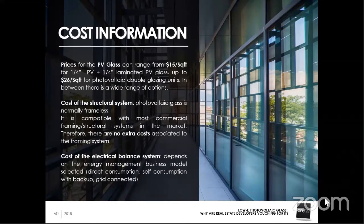Yeah, so basically here we have a ballpark, right? And whoever wants this presentation, I can share it with you after this event. For laminated glass, starting at 1/4 plus 1/4 fully tempered glass, we can start at $15 a square foot for the PV glass. Then if you need glass for curtain walls or skylights, with insulating properties, so double glazing or triple glazing, we start at $26 a square foot, and it may go up to $35 a square foot, depending on the design on the glass. The cost of the structural system is going to be the same or almost the same, because you don't need special systems.